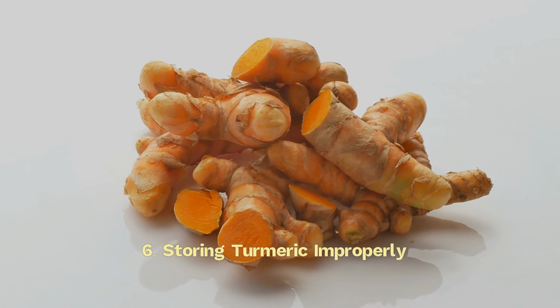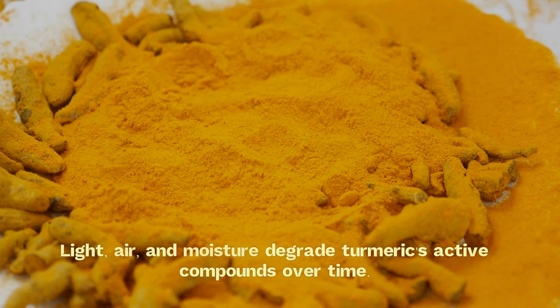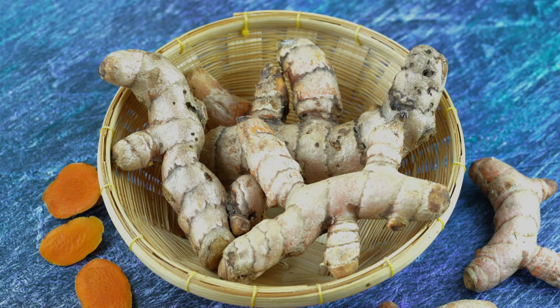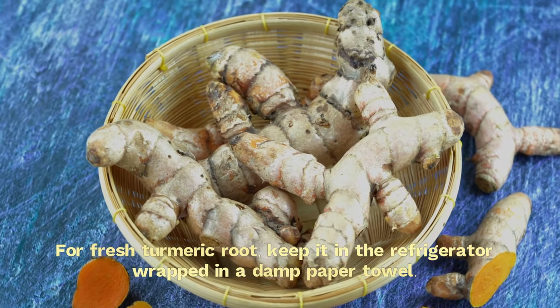6. Storing turmeric improperly. Light, air, and moisture degrade turmeric's active compounds over time. Store turmeric in an airtight, opaque container in a cool, dark place. For fresh turmeric root, keep it in the refrigerator wrapped in a damp paper towel.